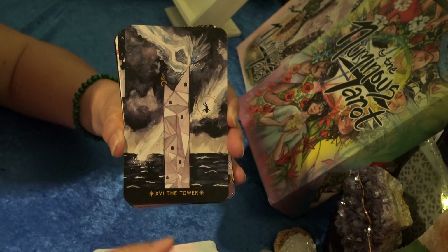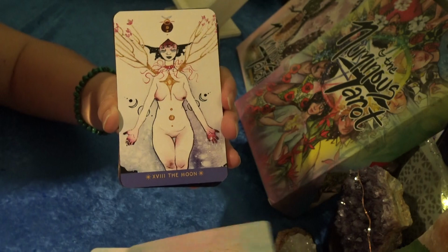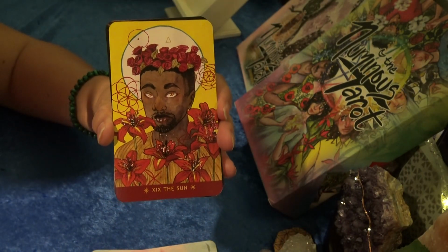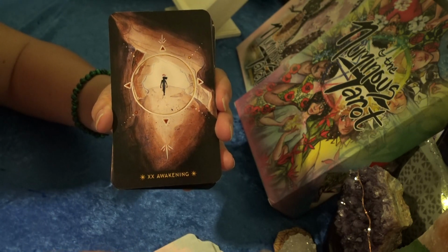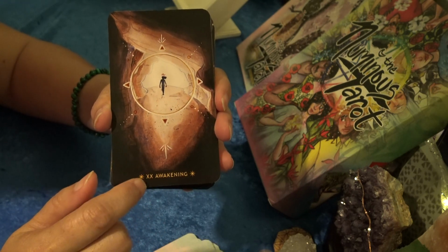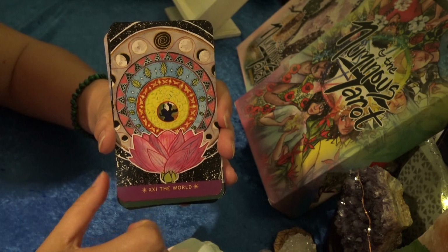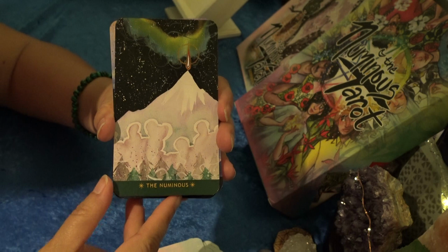The Tower, the Star, the Moon, the Sun, Awakening. So Judgment traditionally is now called Awakening in this deck. That's nice. And the World. Oh, and then they have an extra card in this deck, the Numinous.